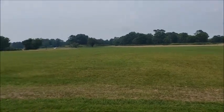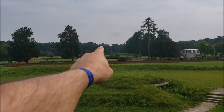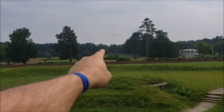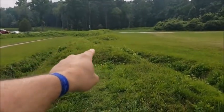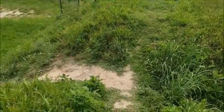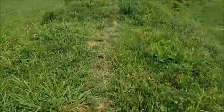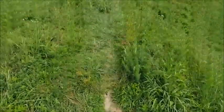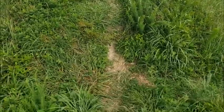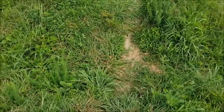Now, while the Continental Army, way back over here, about 800 yards away, was firing on the British, keeping them in place, our French allies came up here and built these earthworks, these walls, right? It's like a big castle wall. And everywhere there was a cannon, there's a low spot in the wall. You can see, right here, it kind of caves in like this, where the cannon could fire.